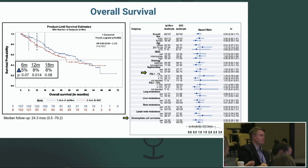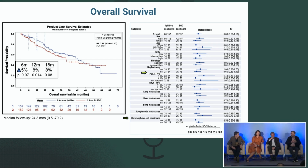Right, I think Matt brings up a good point. I think we've been getting, maybe this isn't exactly what he was saying, but I think we're getting better at giving Ipi-Nivo than we did with 214. Patient selection. Sunitinib's not very good. Well, I think the response rate was actually 20%, which is quite remarkable. Yeah. In the MD Anderson group, it wasn't as high as that in their cohort.